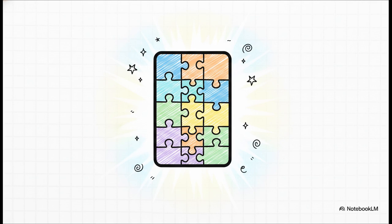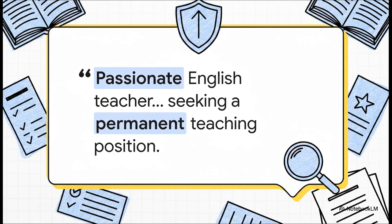Let's zoom in on a few of the most critical ones. Take the job objective, for instance. This is where you build your personal brand.